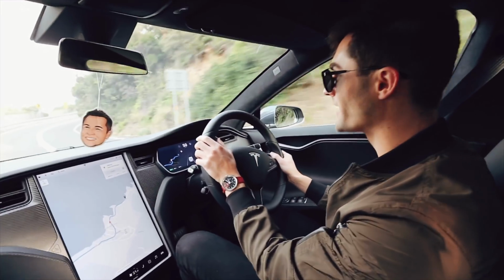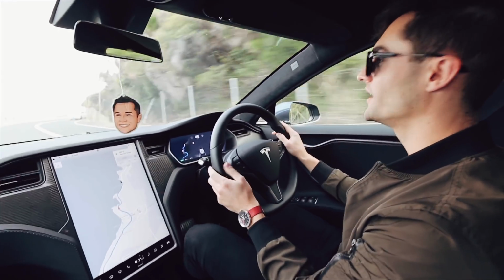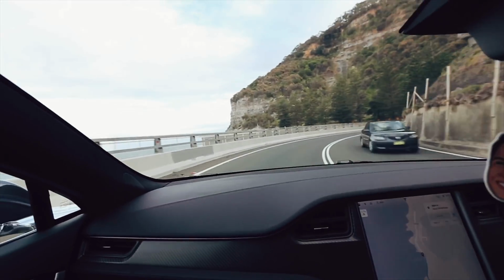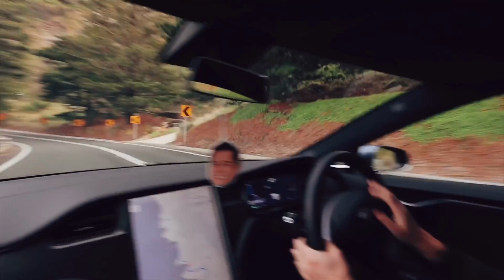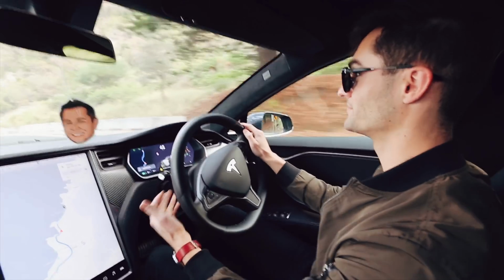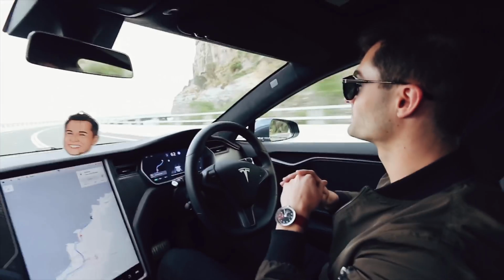We are just about here at Seacliff Bridge, and wow, what a view it is. Rainbow over there, ocean and cliff-facing walls. This is meant to be one of the most stunning driving roads in Australia, and it is just gorgeous. And I think out of respect of this car and the breadth of its abilities and what it's been able to achieve here on the road today, I'm not going to drive this one. I think, if it will let me, it's worth letting the car enjoy this and drive itself.